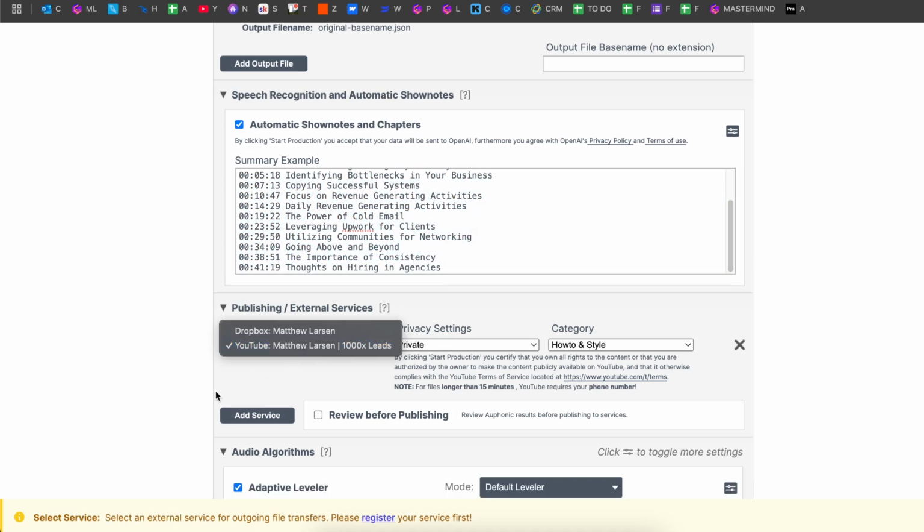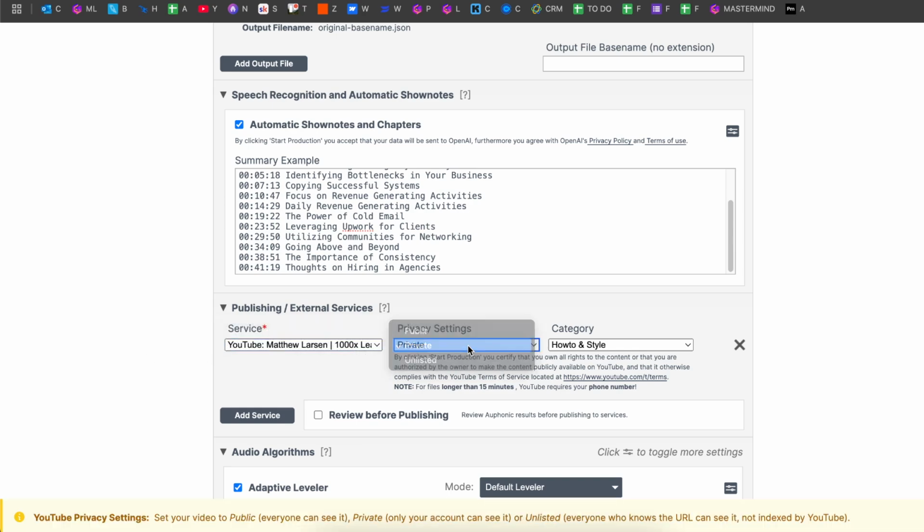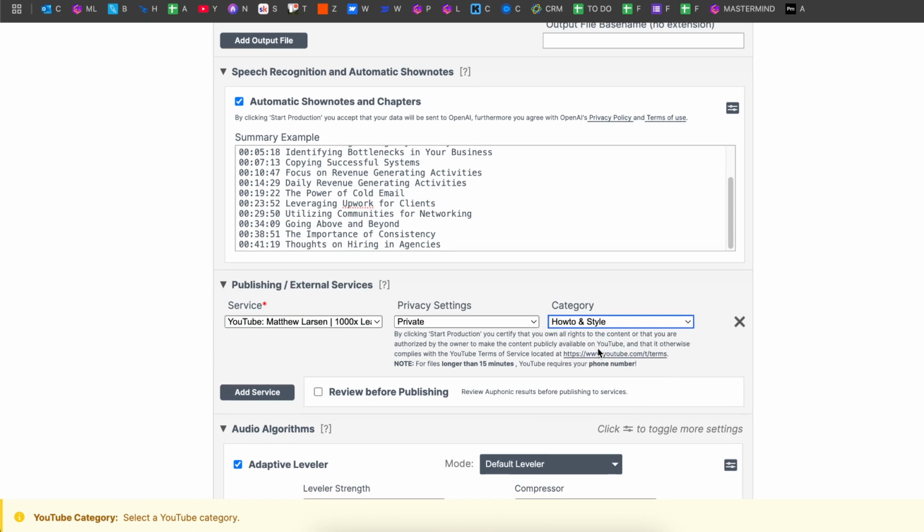The next thing is we want to go to publishing. We want to publish it to YouTube as the service, not Dropbox. We want to change it to private, and we want to select whatever category you want.